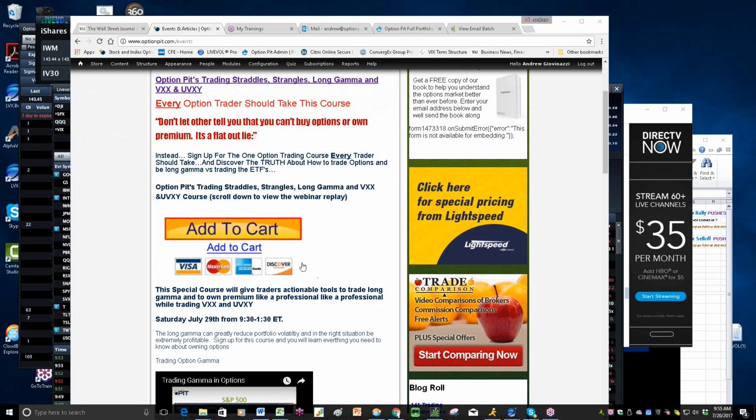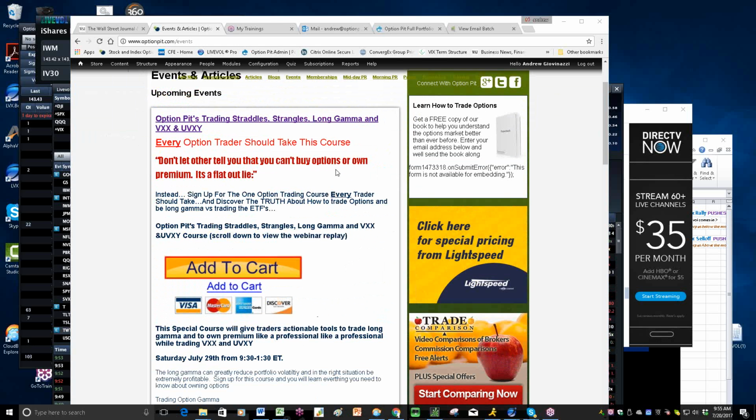So anyway, talking about long gamma. To be honest, I think this is a market for long gamma because vol's super cheap. But we'll discuss all that in our class: how to add long gamma to your trading. Also, trying to finance your long gamma. That's the important thing. Long gamma is one thing. It's always nice to figure out how to pay for it.